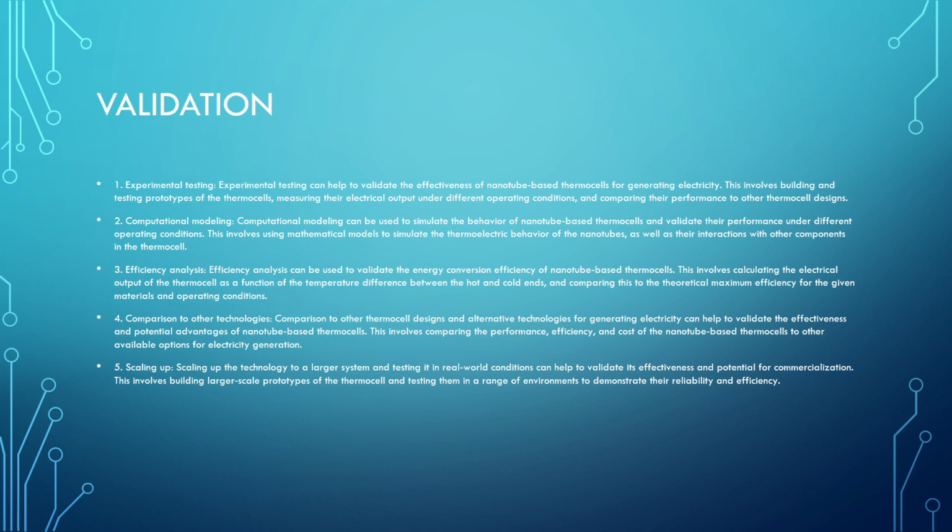The validation would be experimental testing. This involves building and testing prototypes of the thermocells, measuring their electrical output under different operating conditions and comparing their performance to other thermocell designs. And then computational modeling and efficiency analysis. Efficiency analysis can be used to validate the energy conversion efficiency of nanotube-based thermocells.